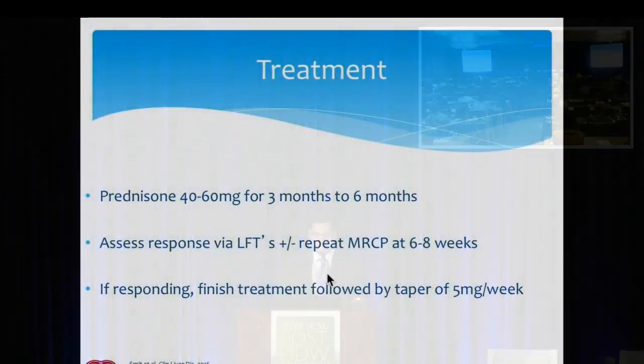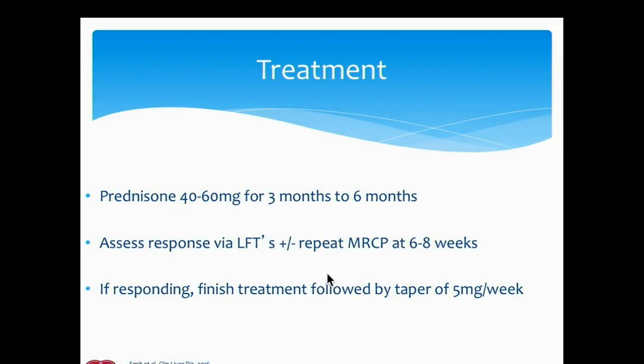Treatment for this disease is prednisone. High doses of prednisone initially, though this can be tapered depending on the patient's response. But prednisone will have to be given for anywhere from 3 to 6 months. What I do is I not only assess the liver function test, but I also get a repeat cholangiogram. The recommendation from this review article is at 6 to 8 weeks. I usually give it at least 3 months before I get a repeat cholangiogram. And then if the patient is having a response, that's when you can initiate a prednisone taper.